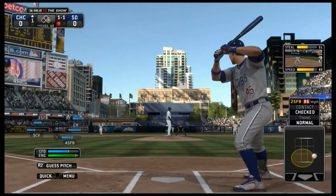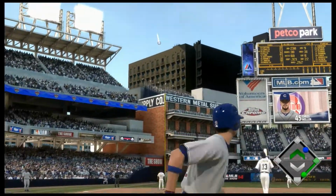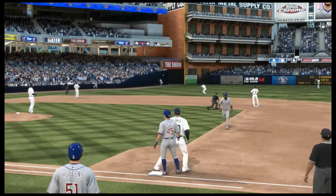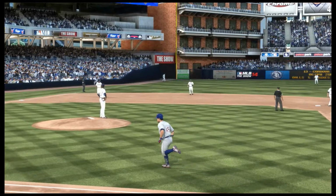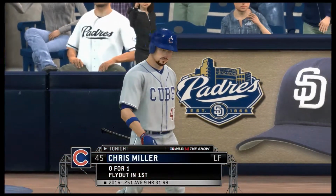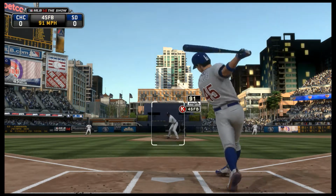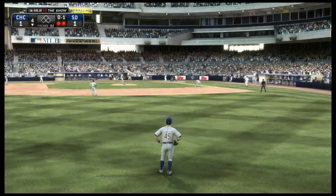Chris Miller. Running that pitch in on the guy's hands. He's going to be fine. And here's a fastball that swung on and lifted down the left field line. Lowe is over to his right, and he puts this one away for out number two. Chris Miller. Amazing that he let that one go. Now a fastball swung on and missed, and that is out number three.